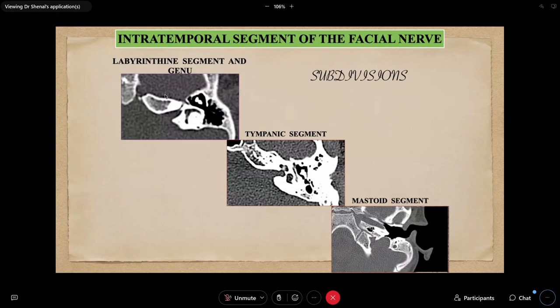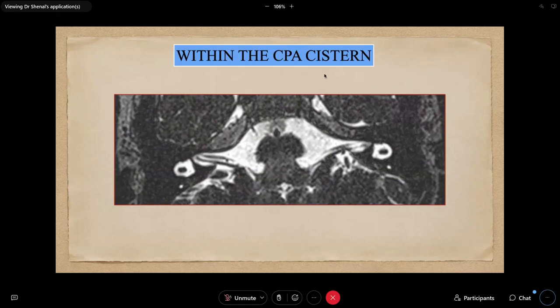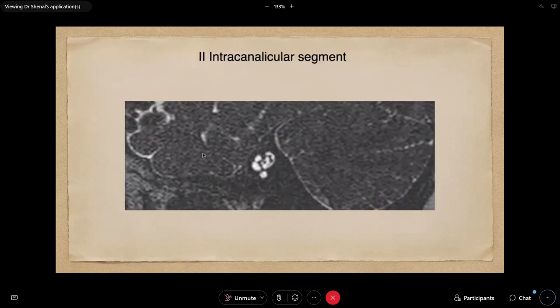So it starts from the first genu, the labyrinthine part, then goes into the tympanic cavity, the horizontal part, and then goes down, and that is the mastoid part. Within the CPA cistern, it is again, as this MRI has shown you. So it runs from the CP angle up to the entry into the IAC. And this again, the four nerves that we have seen already.